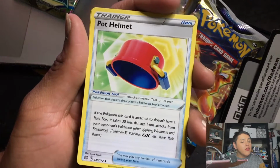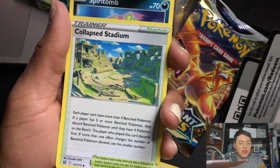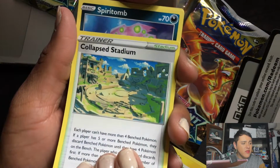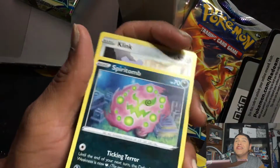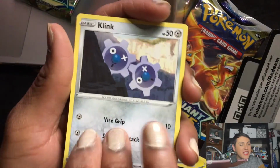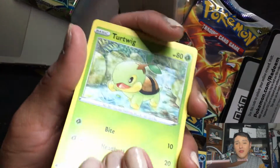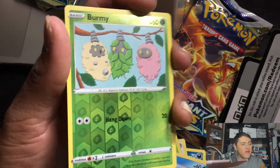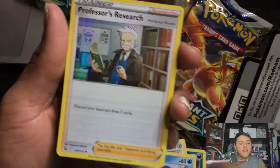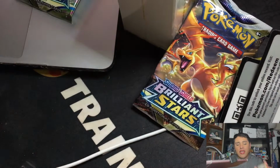Anyway, so, green energy card, we have a pot helmet. Alexio, Collapse Stadium. Oh no, reminds me of the Roman ruins, the Colosseum in Rome. Clink, Sneasel, a Turtwig, looking super adorable. A Piplup, again for the Piplup, and a Burmy for the reverse. And we have Professor's Research. Why? Why is this card back in here? I don't understand why Pokemon keeps doing this.